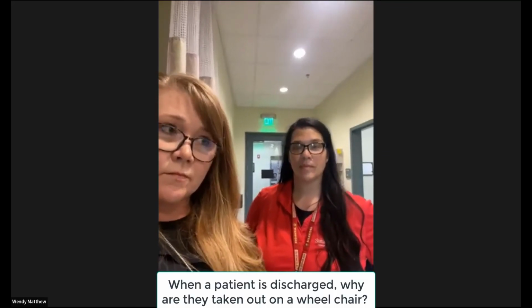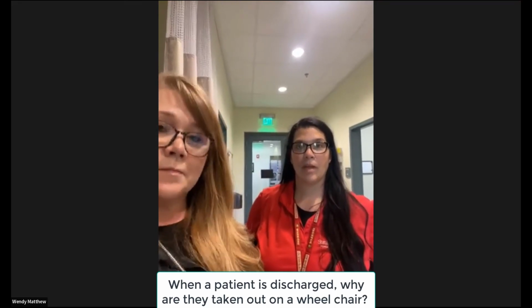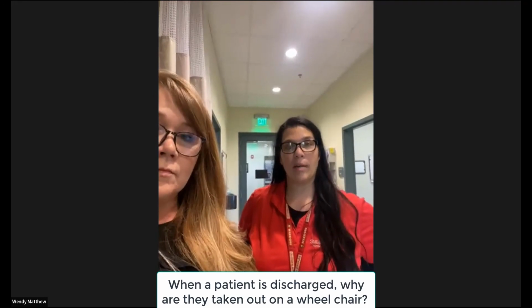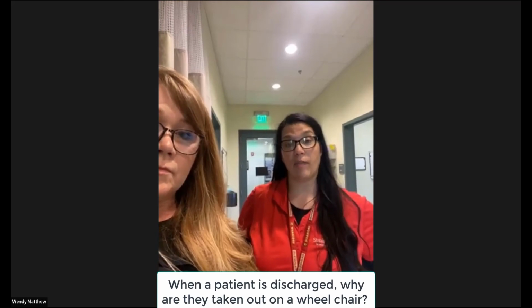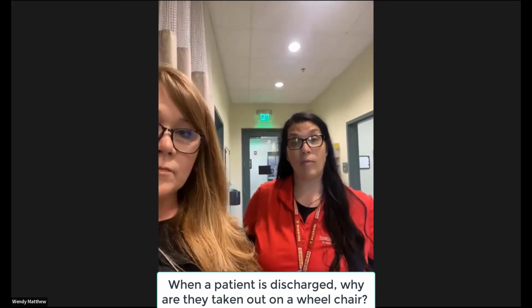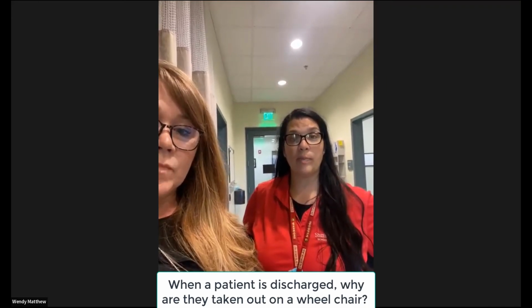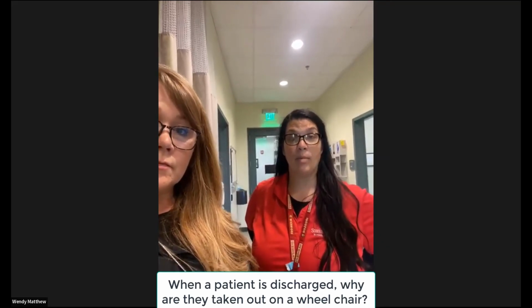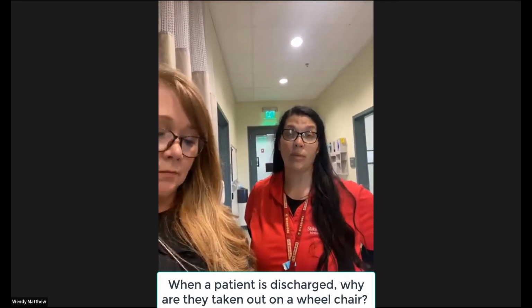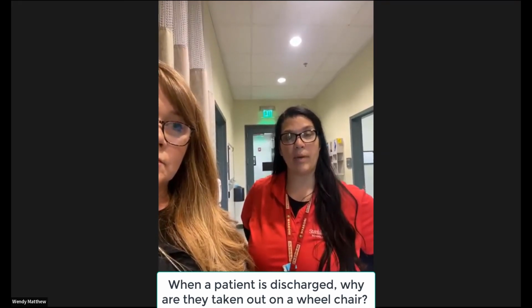The next question is, when the patient is discharged, what's the reason for taking them out in a wheelchair? Most of our hospitals want the patients to go out in a wheelchair because they don't want them to fall, because if they fall, they could get injured. And we already have wheelchairs available. The reason we have our nursing students do it is because it's another skill they can practice. They can practice getting the mannequin out of the bed, moving the mannequin over to the wheelchair, and pushing the wheelchair.